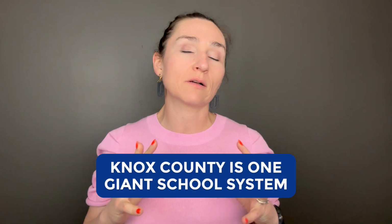But I truly think that the main reason where this comes into play is schools. And this is where I see this the most often. And it's often not about the fact that you're paying double taxes, which is usually the conversation when we're talking about Knox County, just because it's one giant school system in Knox County. Typically where this idea of city versus county comes into play is when we're talking about the school system.